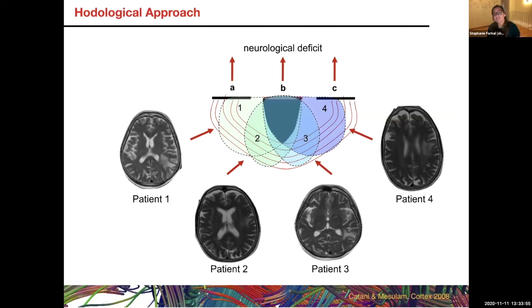But now what we can see is that they also damage the connection between A and C. So by just changing the framework from a localizationist approach to a hodological approach, the conclusion now is very different. So now we would assume that the neurological deficit that the patients present with is not due to the lesioned area B, but to the disconnection between area A and C.